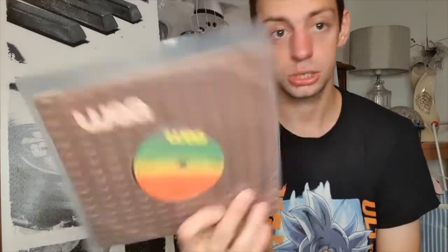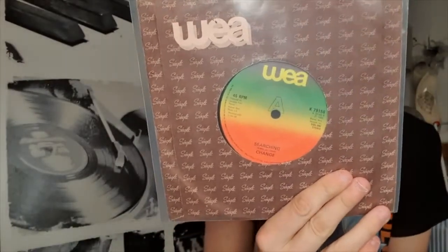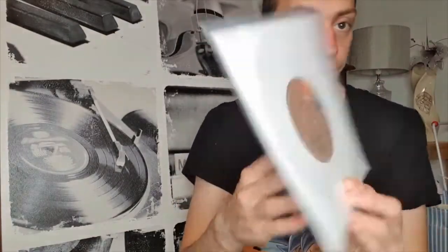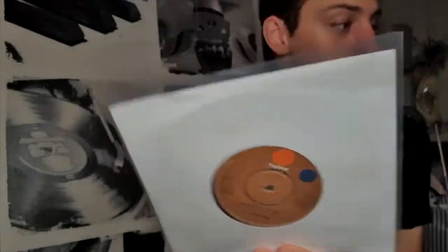Change, Searching, backed with Angel in My Pocket. It's one of my favourite songs by Change. If you don't know Change, they're the group Luther Vandross was a part of before he went solo. Stomp by the Brothers Johnson, backed with Let's Swing, and then Walking in Rhythm by the Blackbyrds, backed with the Baby. So yeah, they're the 7s I picked up, and from the same guy I picked up a few 12s as well.